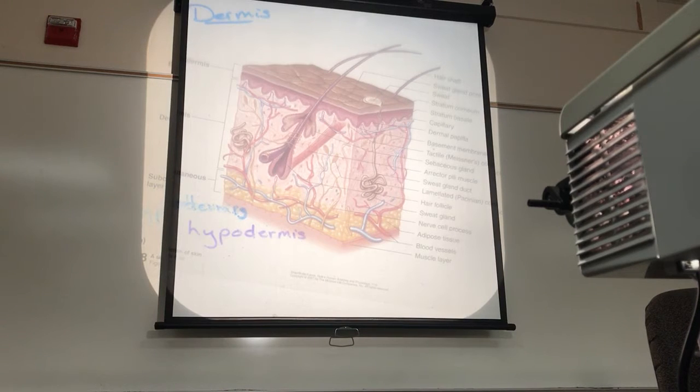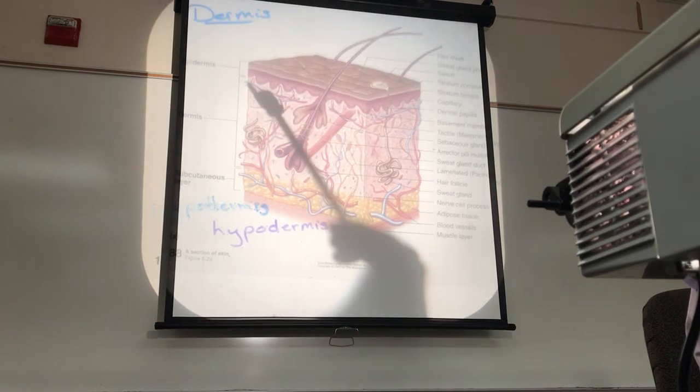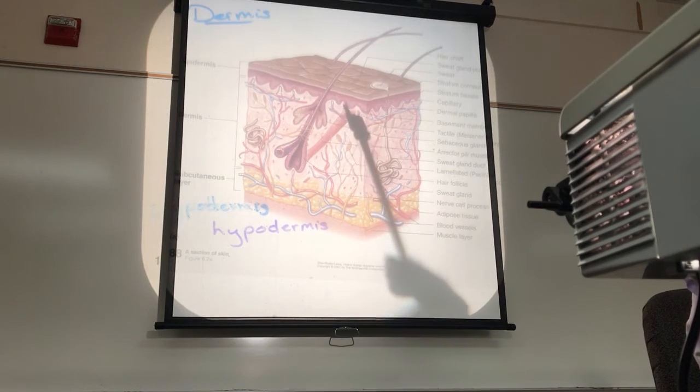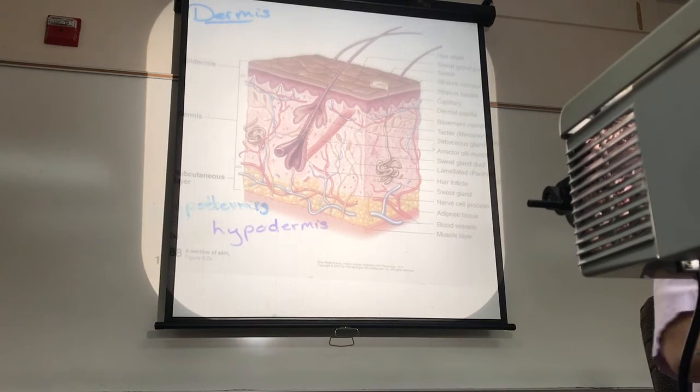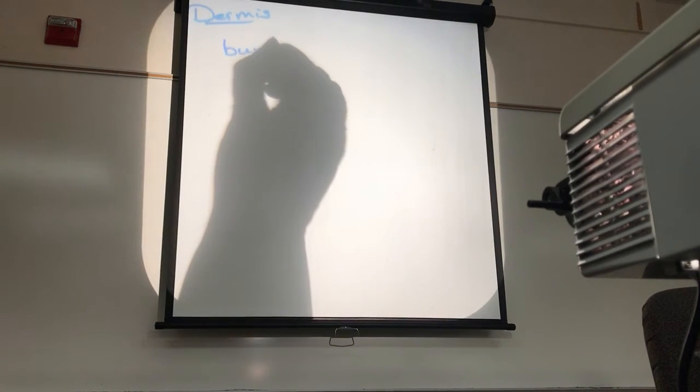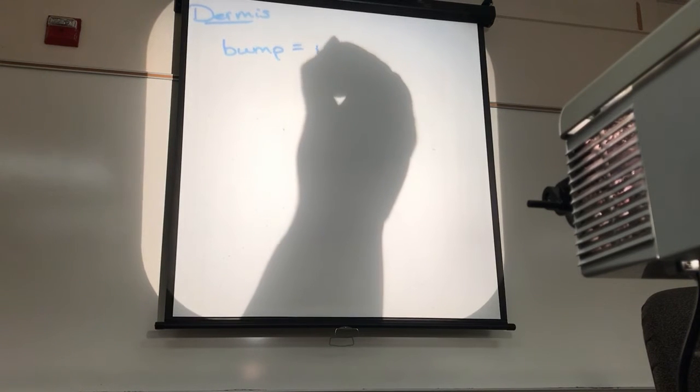The border between the epidermis and the dermis, as I pointed out a little bit earlier, is not a flat plane. The junction between the epidermis and the dermis is thrown into these folds and ridges, hills and valleys. It's a very uneven sort of connection. These little bumps of tissue in Latin are called papilla. So a bump of tissue is called a papilla.